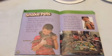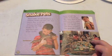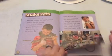Snake pets. Most snakes are not dangerous to humans. Snakes eat mice, rats, and insects that we do not want in our homes or eating our crops. Snakes are an important part of our world. Some people like snakes so much that they keep them as pets. Did you know snakes are ticklish? And they are cool and dry and soft? There is nothing else quite like a snake. This is a reticulated python in this picture. Boa constrictor.